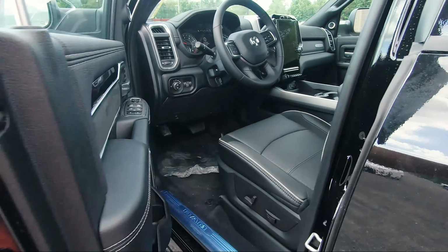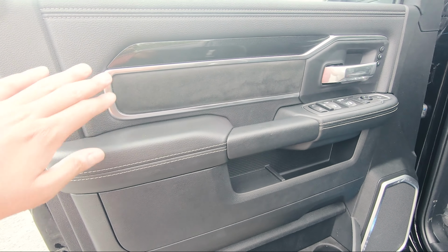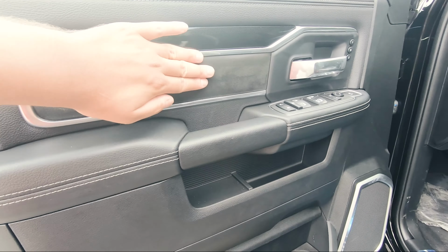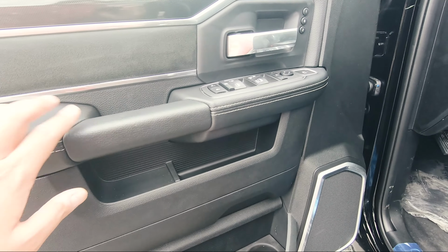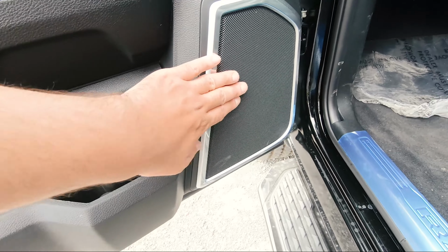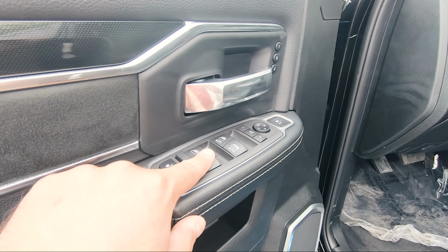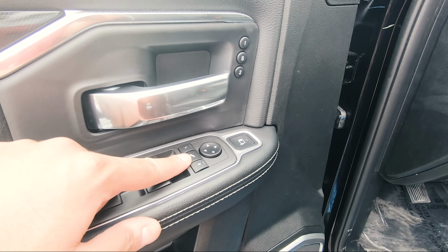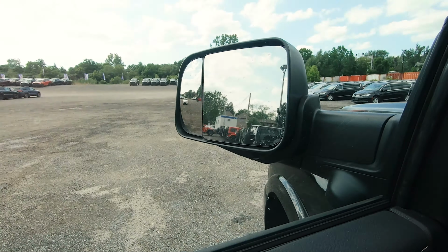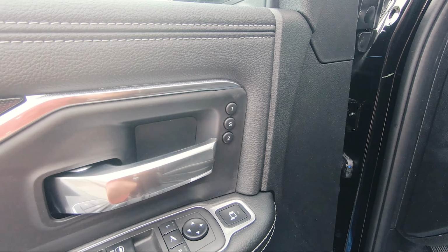Coming to the front driver's side, looking at the door here, it's the same type of trim that you see in the rear doors with the shiny material, suede type of material here, leather, white stitching, cup holder storage, and your Harman Kardon sound system here. And right up here, you've got your traditional window controls. These are power folding mirrors, and this button here will actually adjust that little mirror right there. And of course, you've got memory seats.